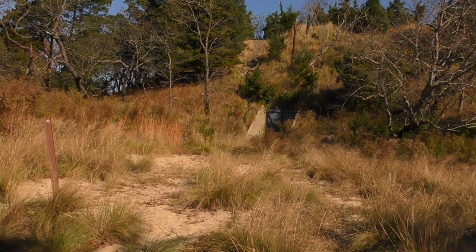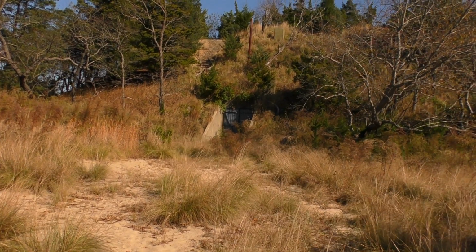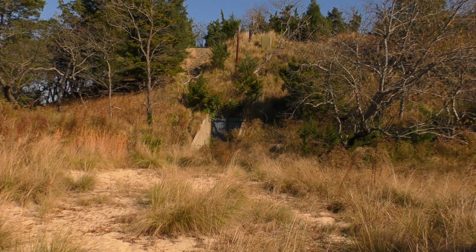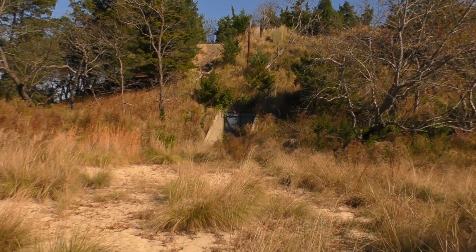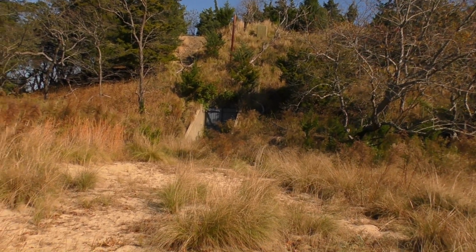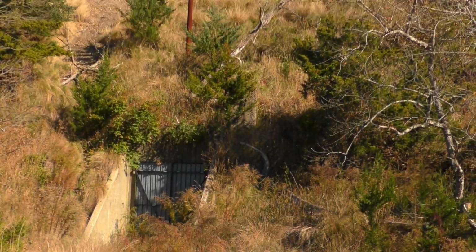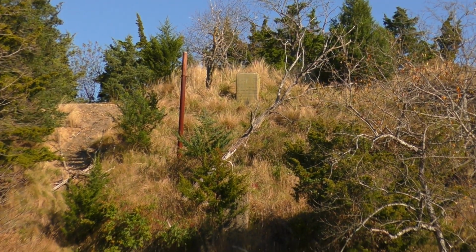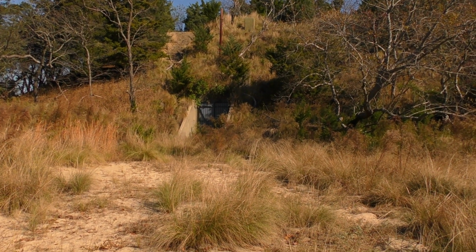Yeah, so this is some of the World War II history that's here at the park. It's one of the batteries of the bunkers that's out here. Because I'm making another video on this stuff, so I'm not going to say too much about it here, but there's some cool history here. But that will be in another video.